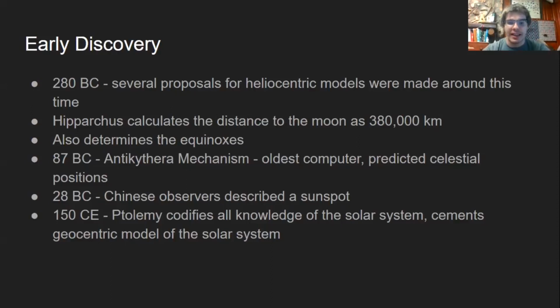In 28 BC, we have our first written description of a sunspot, which, for those of you who don't know, a sunspot is this sort of slightly darker area on the sun. It's where it's ejecting plasma into space. That's what a sunspot is. And they're not observable to the naked eye, obviously, because you'll burn your eye out, but they are observable if you have special devices that can do it. So like if you're looking through a lens or an inverted reflection, you can see sunspots.